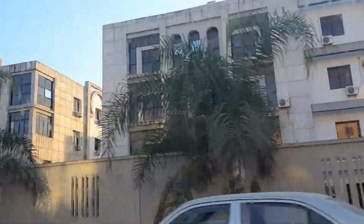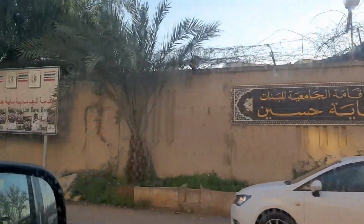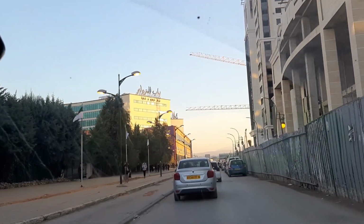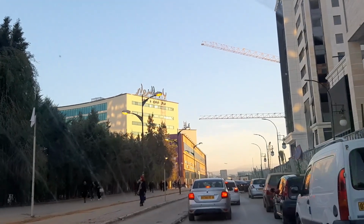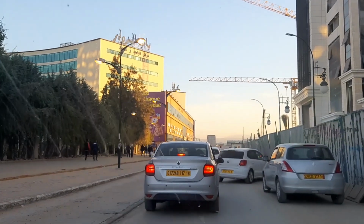This is the UNESCO. Department of Mathematics, Science, Biology, IT, Electric. All of the departments. University of Science and Technology of Houari Boumediene. This is the campus. This is a big mall. The name of the city is Bab Ezzouar. It's the commercial center of Bab Ezzouar. Bab Ezzouar is a big city.